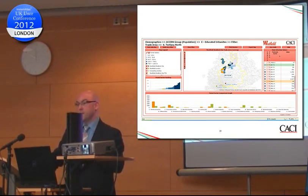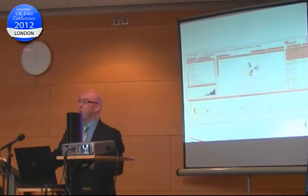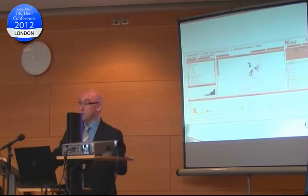So who's using this? Westfield are using this in terms of leasing, so when they're in front of retailers, they might say, we know your typical target demographic, and this is where they are within the catchment. They're using it in terms of marketing to do some of the things which I've explained before.